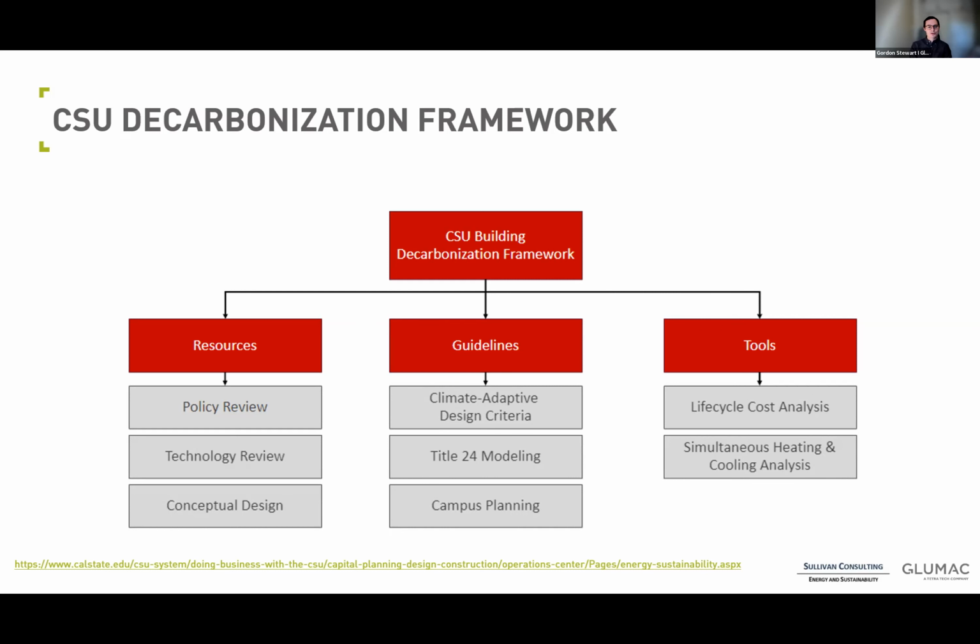That was important because these decarbonized solutions are more complex mechanical systems. If GLUMAC and Sullivan are at a 10 in our understanding of these systems, we spoke to some energy managers who were a bit unsure and said they wouldn't feel comfortable implementing or recommending systems to facilities teams without a better understanding themselves of how the systems actually operate. So part of that technology review outlined all the different decarbonized systems for domestic hot water and heating hot water production, and gave some background information, efficiencies, and how these systems will operate.